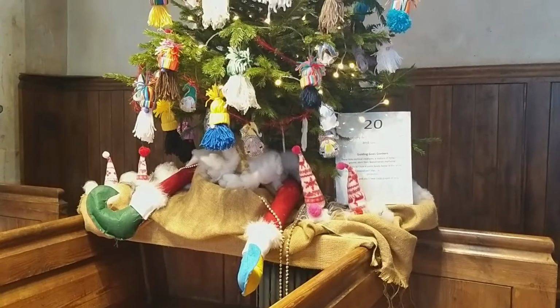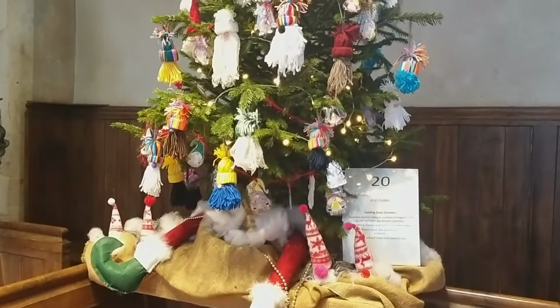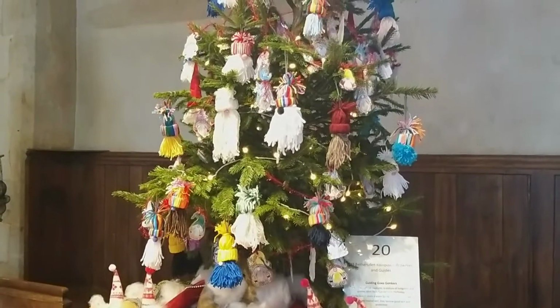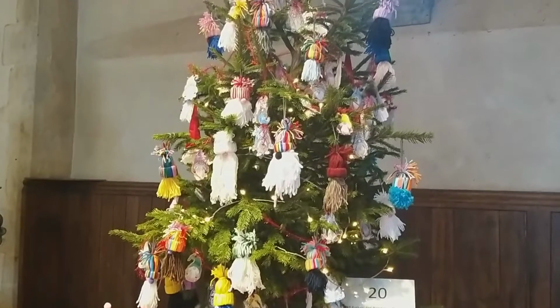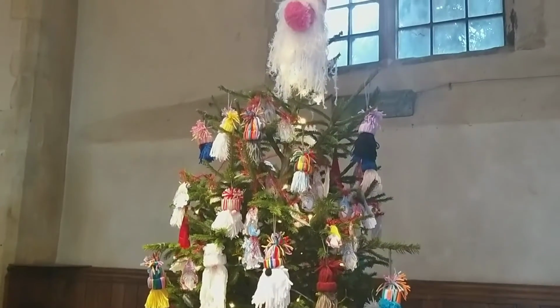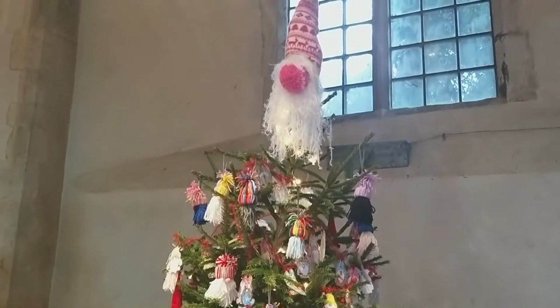And from the Girl Guide's tree at Headcorn Village, this is another Christmas tree decorated by the local Girl Guide company. Lots of woolen crafted decorations. Did you see the Father Christmas feet at the bottom of the tree? Well, there is his face at the top.